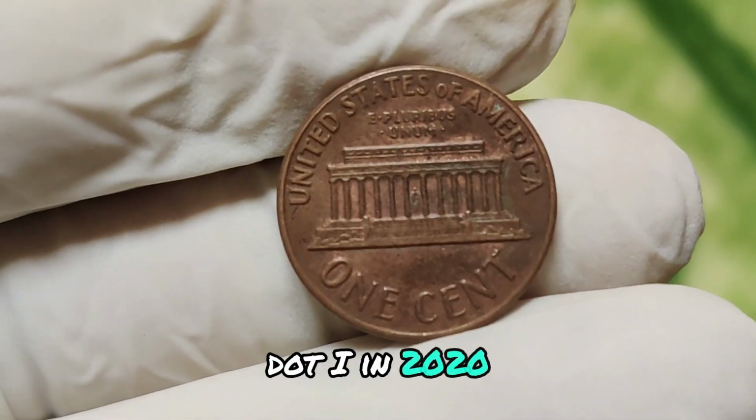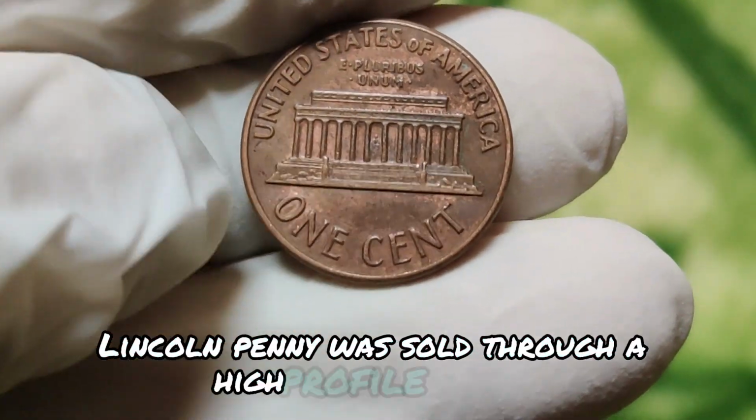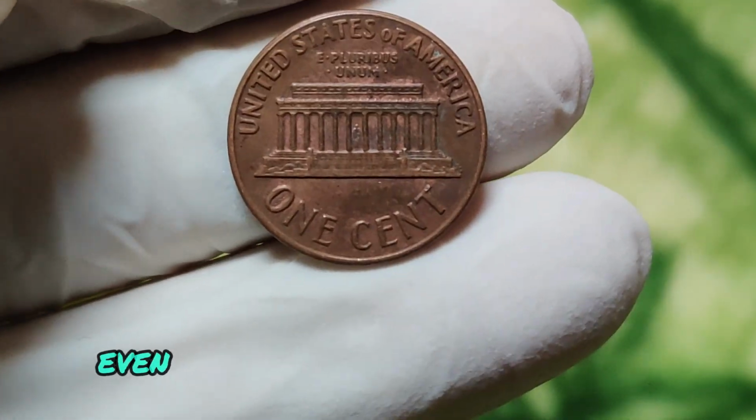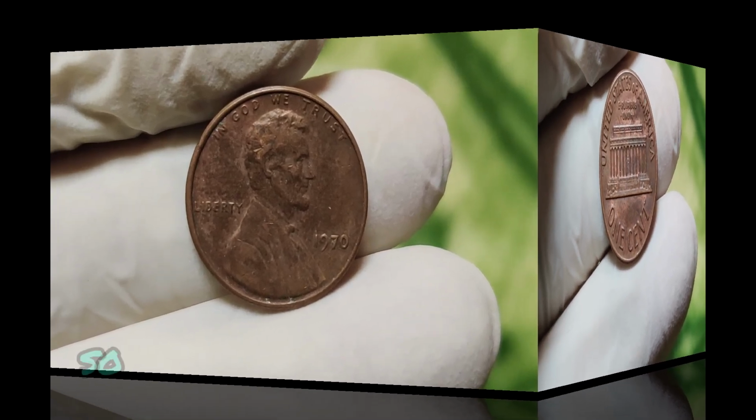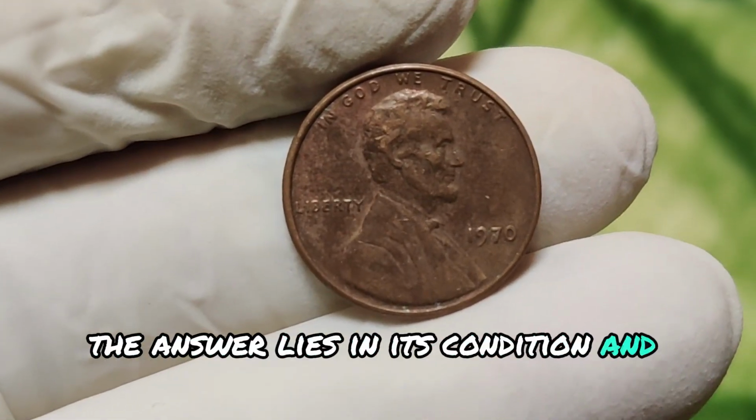In 2020, this particular 1970s small date Lincoln penny was sold through a high-profile auction, and the price stunned even the most seasoned collectors. So, what made this penny so valuable? The answer lies in its condition and its rarity.